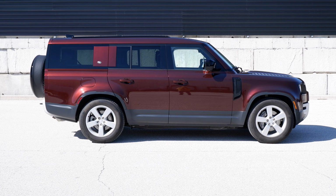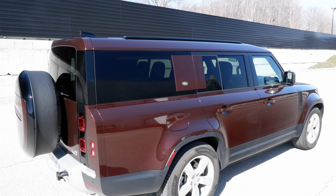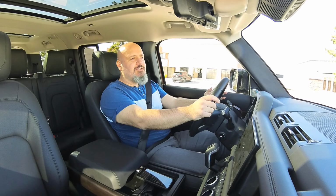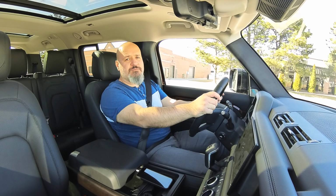talents. However, right off the bat, I'm gonna tell you that I'm very disappointed because this thing loses the safari windows in the back. That's like the most trademark Land Rover Defender design cue. It's really sad to see it go, really sad.